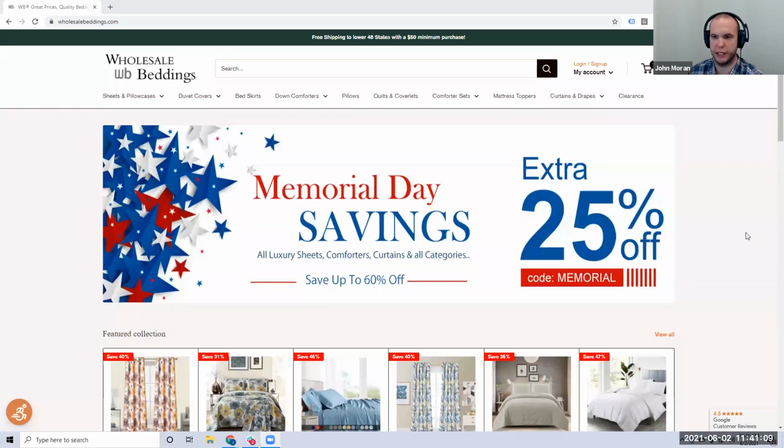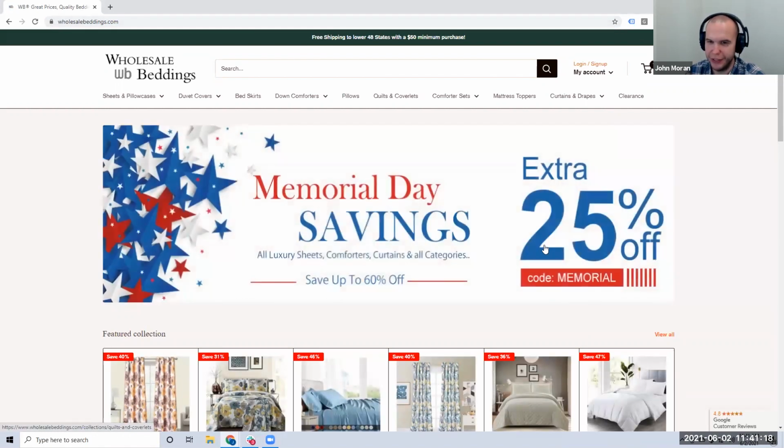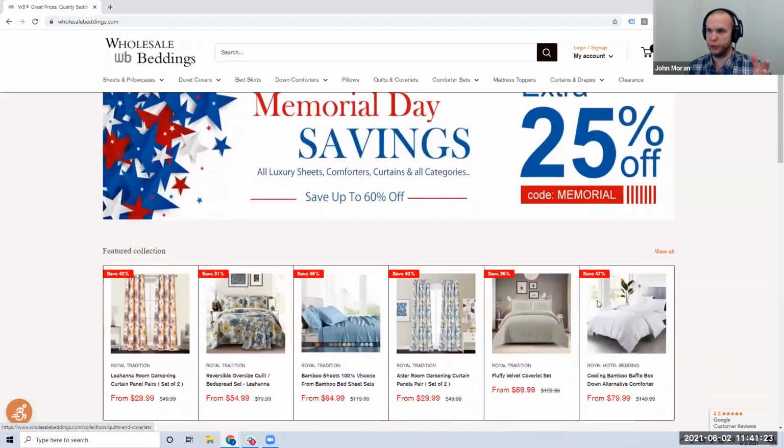Okay. So this one, the wholesale beddings. Can everyone see my screen okay? Yep. Okay. I really like this. One thing that I noticed was kind of funny right off the bat is this is probably seasonal, but it says, hey, extra 25% off code Memorial. I'm like, sweet, code Memorial.